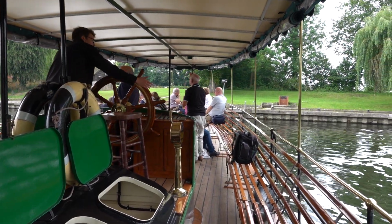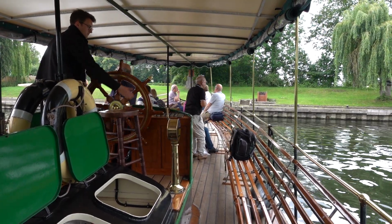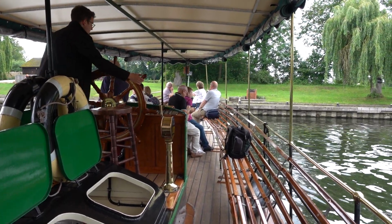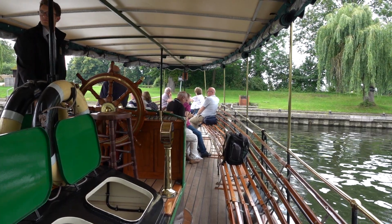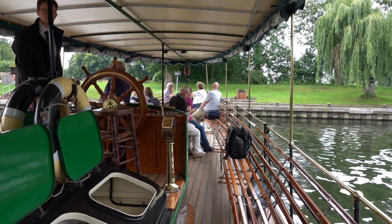Having turned around, we now embark on the downstream leg of our journey, which would take us to London and then on to the North Sea, and for the same reasons as mentioned before, the journey from here to central London would take in the region of 12 hours, as we'd need to pass through 9 locks.